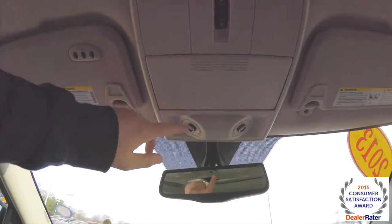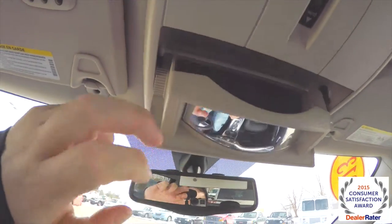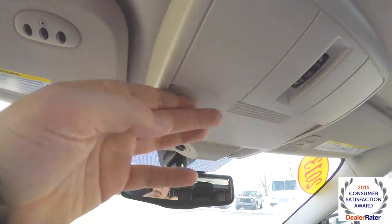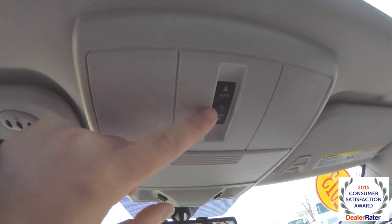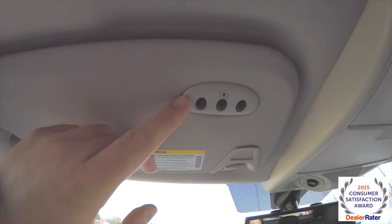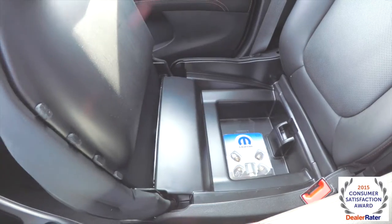Alrighty, and looking overhead, you have aimable map lights. You've also got sunglasses storage and an interior observation mirror. You've also got your power sunroof control. And on the driver's side sun visor, you have your HomeLink universal garage door opener. One other nice feature is in the passenger seat, it does lift up with storage.